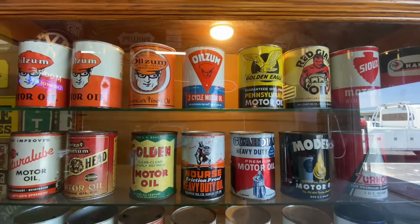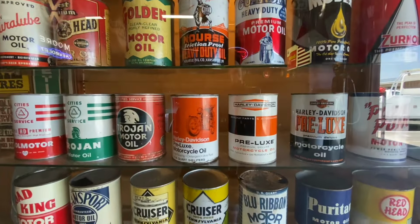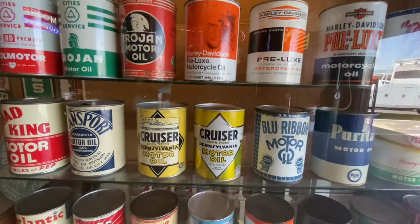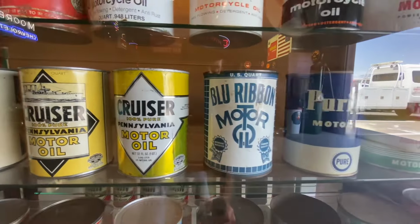Okay, this is a glimpse of some of Chris's high-end quart oil cans. Some of these are West Coast brands and some are Midwest or East Coast brands, but overall, he has some incredible cans in this showcase.